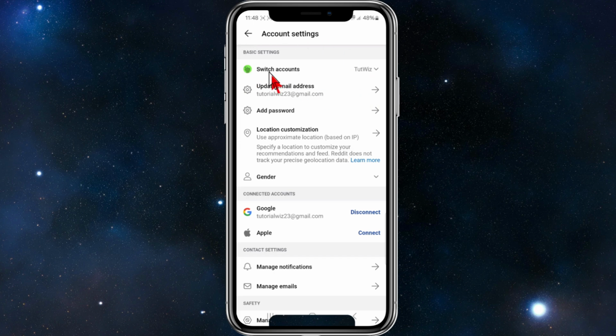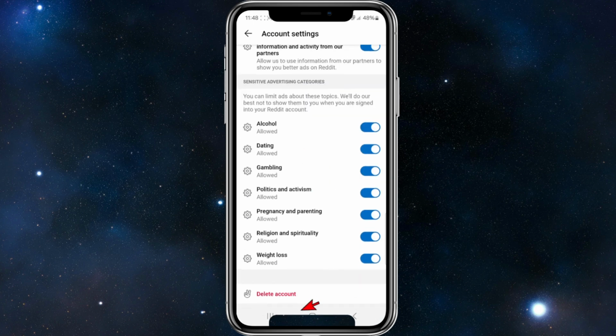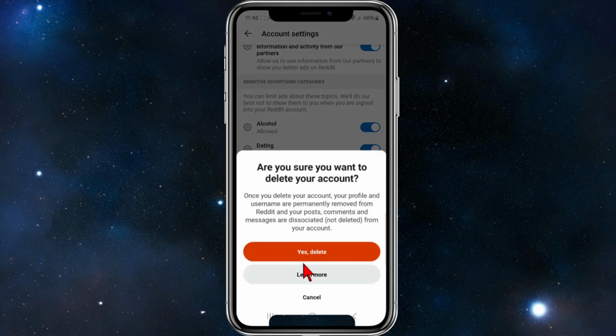And now we're inside account settings. So from here, navigate to the bottom of the page and there'll be a big red delete button. So go ahead and click on delete. And then it will say, are you sure you want to delete your account?